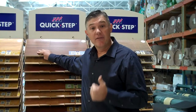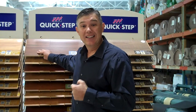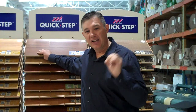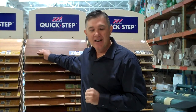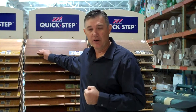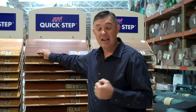Number one, they were very innovative in the laminate industry. They also own the Uniclick license, which, as you know, is regarded as one of the best licensed clicking mechanisms in the world. Mohawk thought so. They paid $2.6 billion with a B to buy the licensing of their click product, so Mohawk can use it freely.